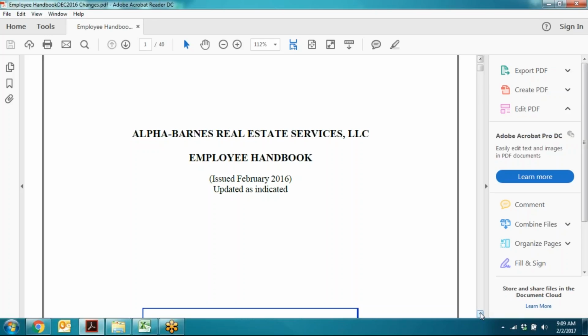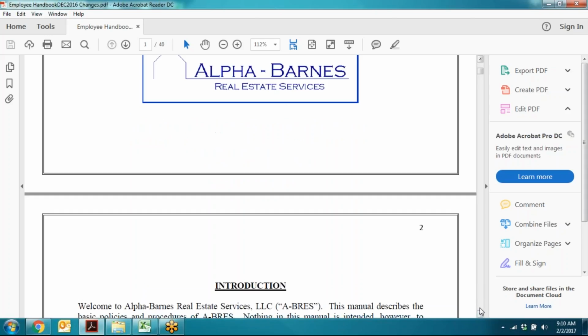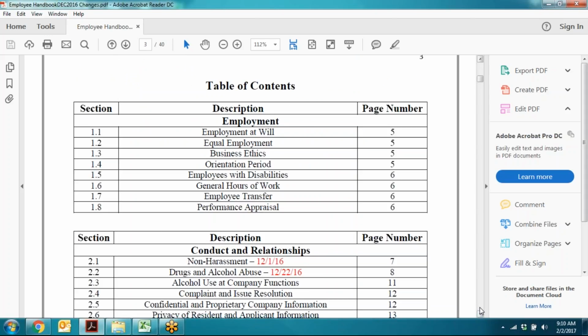And I just wanted to point out today, kind of wrapping up 2016, that at the very end of 2016, December, we made a couple of additions to the handbook. Now, the handbook has been modified online on the shared site. So when you download the handbook, you're going to be downloading the latest one. So don't worry about that. And these changes were not substantial enough that we needed to reissue the handbook.